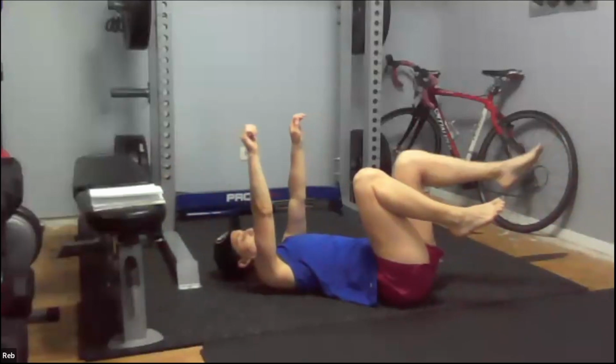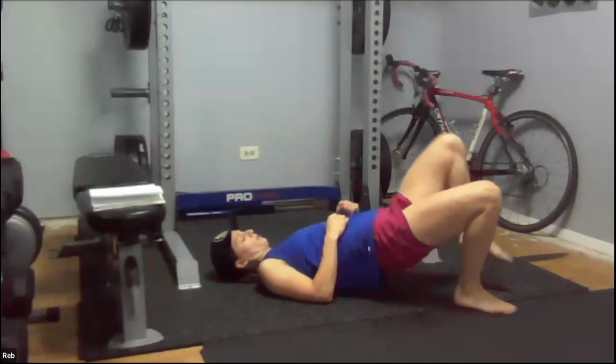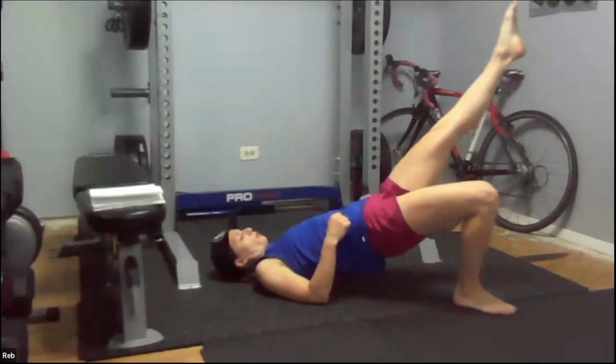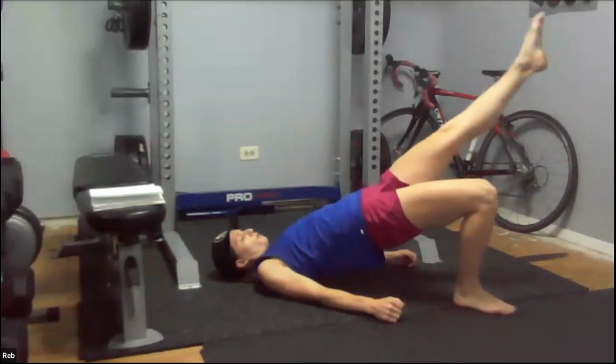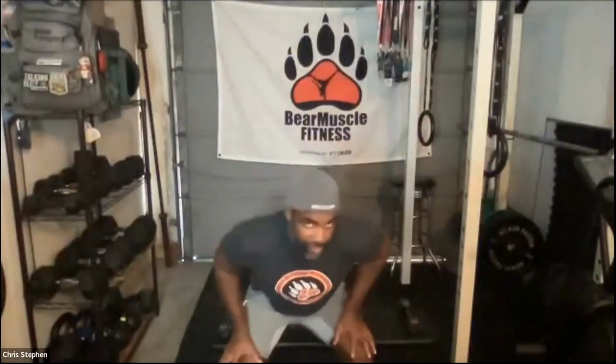Next, we're going to do some single leg glute bridges. Let's have Reb demonstrate 2 reps on the same leg for us. And if we are doing this from the seated position, then we're going to do some single arm reverse flies like this. So let's go ahead and do 10 total reps together, 5 on each side.